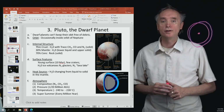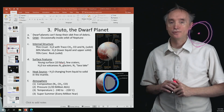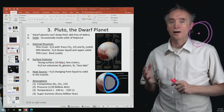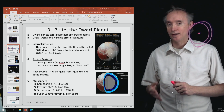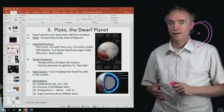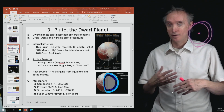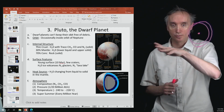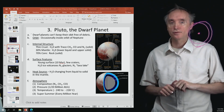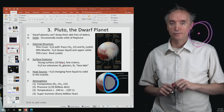Another thing that they found was that it has ice volcanoes, and that these volcanoes produce ice nitrogen, and it also has nitrogen glaciers, and it also has liquid nitrogen on the surface that kind of simulates lava, so that this liquid nitrogen is capable of flowing on the surface of Pluto, and that's what helps to cover up all of those craters and gives it that young surface.